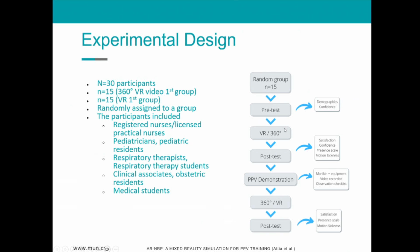Before going into each of these sections, first the people did a pre-test where we collected demographic information. After they did the first condition, we did a post-test, and there we evaluated their confidence and their sense of presence. After that, we had an evaluation by video recording of PPV demonstrations. They were recorded while doing this, and then NRP instructors evaluated the videos and assessed whether the persons were performing properly or not. The NRP instructors didn't know if they were doing the VR or the 360 degrees, so they were blind to that.